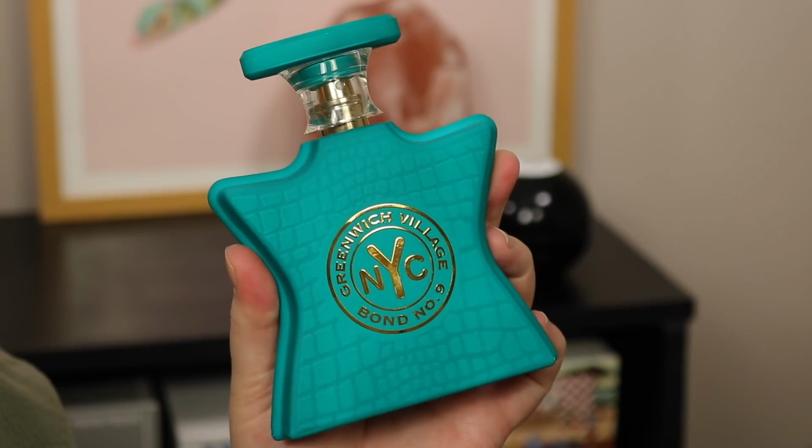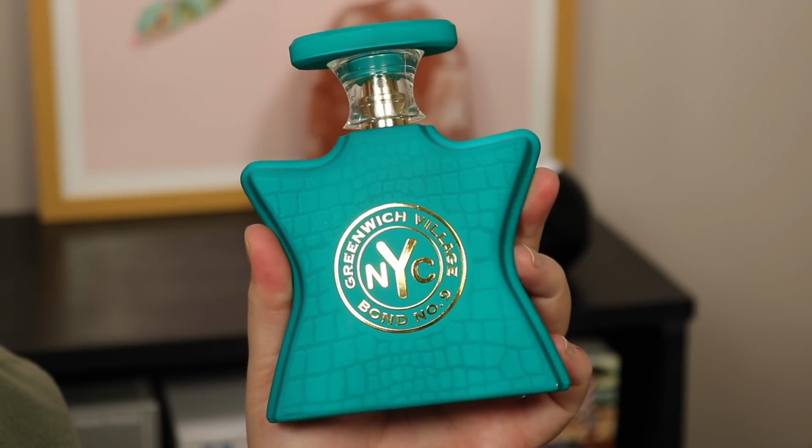I'm someone who does like to switch up my perfumes. I like to wear something different every day. So I feel like for me, this works best most likely in the spring and summer. We're just gonna continue on with these expensive perfumes. I'm excited to wear my Greenwich Village from Bond No. 9 in springtime.